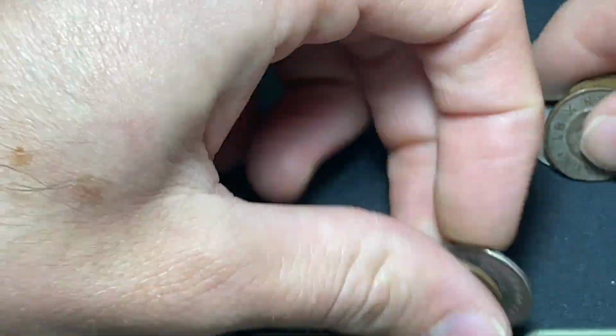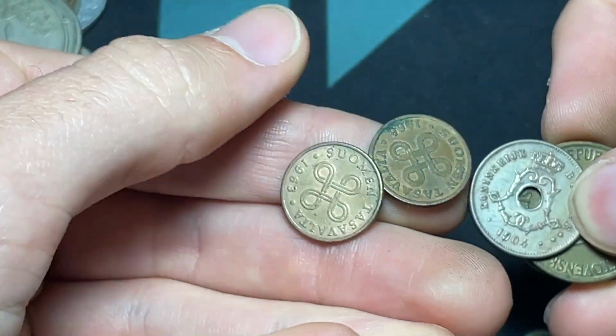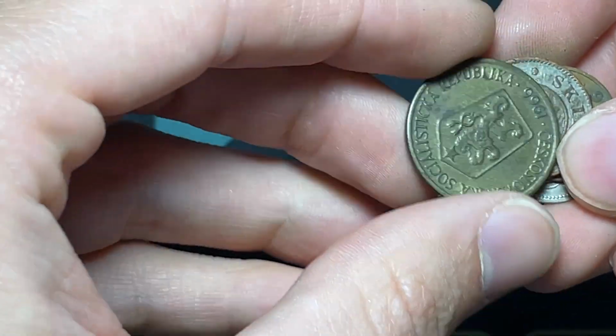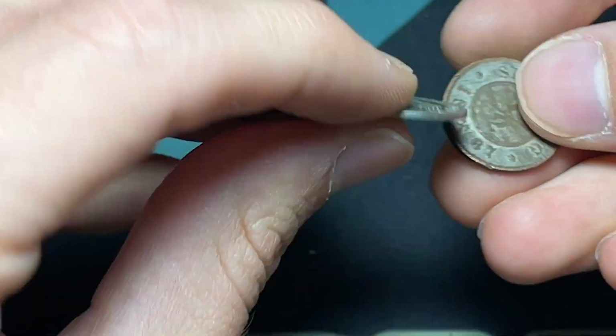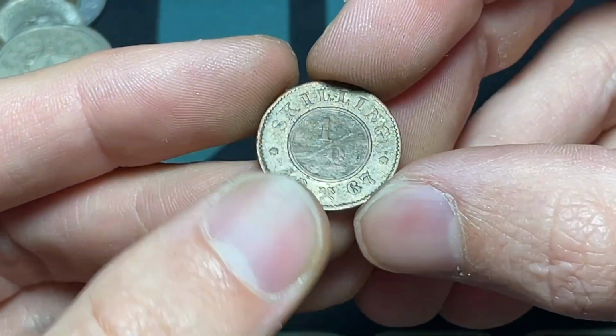And then, whoa, it looks like we're even going to close out with some neat items. So we've got some more modern pennies from 1963 and 6 from Finland. A 1904 Belgian 5 centime, a 1966 Czech 1 korun. This is the one I had my eyes on. We'll close out with a Venezuelan and Trinidad and Tobago. But take a look at this.